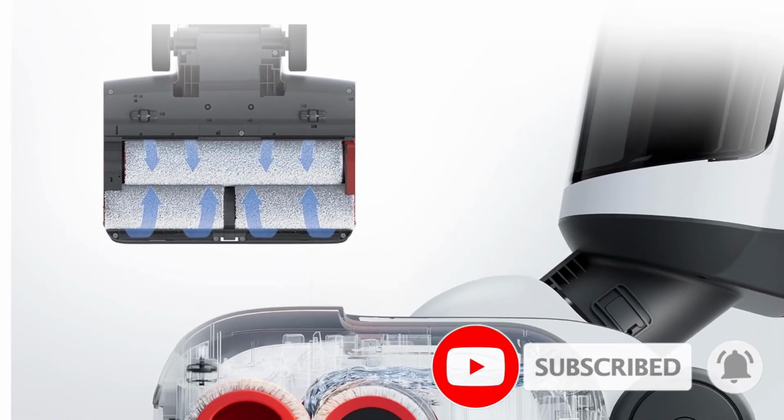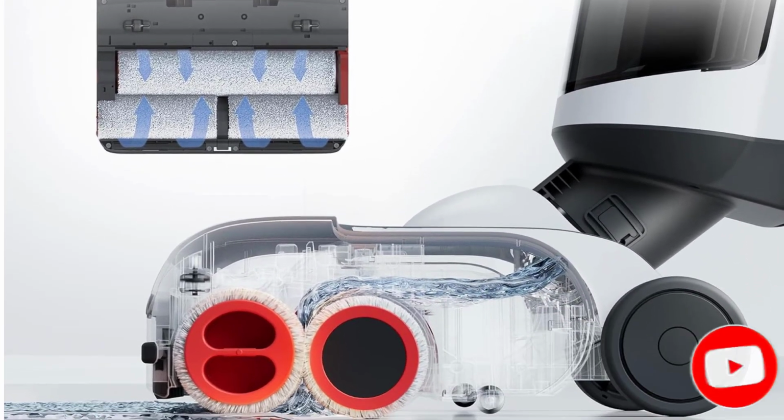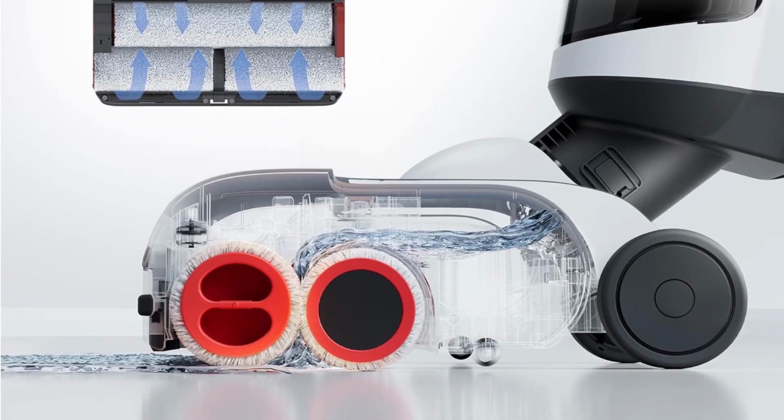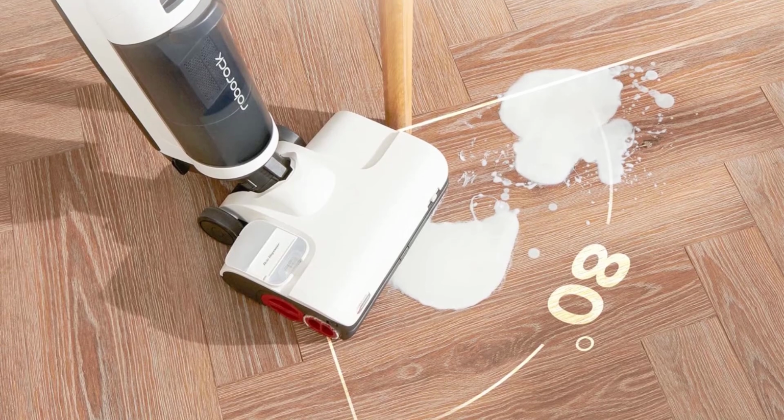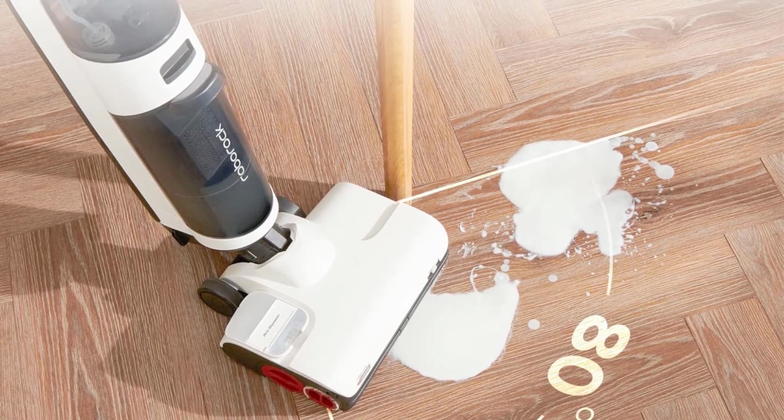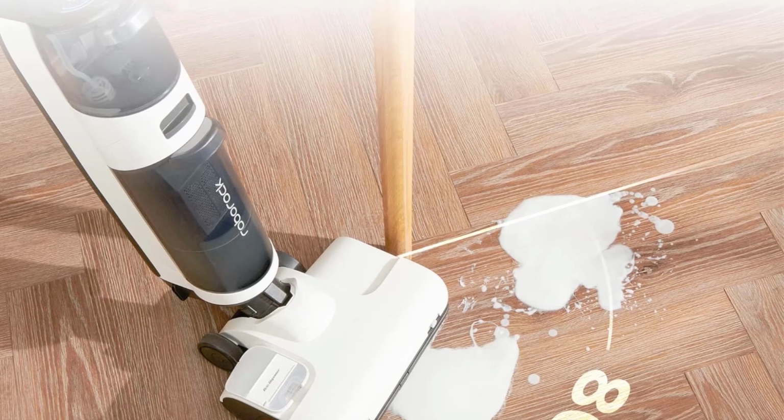Additionally, Roborock has an app that is meant to allow you to control different features of your device, like self-cleaning and self-drying modes. However, we couldn't get the app to successfully work or figure out what else you can control with it, so we were unable to test this feature.